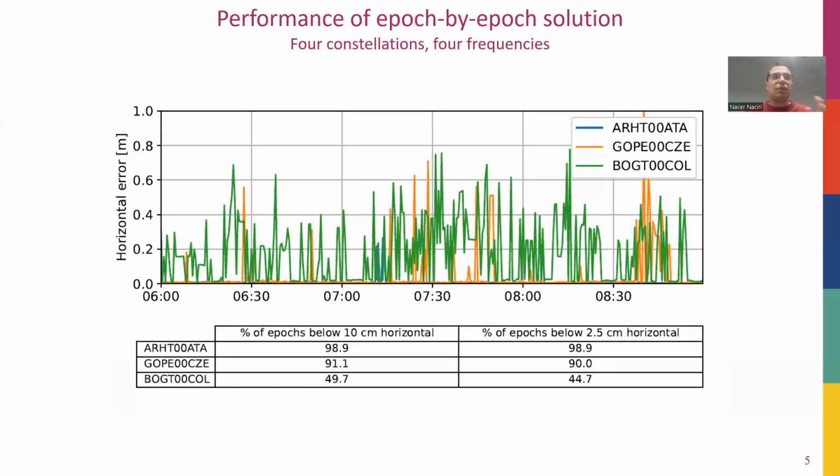What that means is that every epoch, the filter is reset, so we don't use any previous information. And we have the results from 3 different stations. Each station is a different color. The first one is in Antarctica. It's one of the best performing stations, and we see that about 99% of the time we have a solution within 2.5 centimeter level, so within RTK levels of performance.